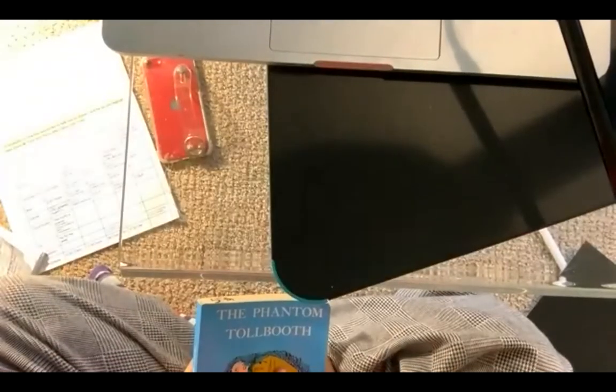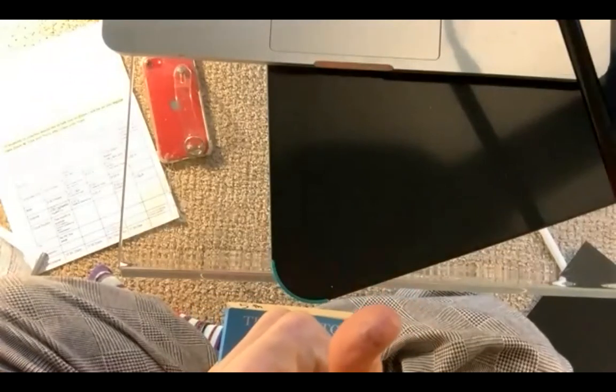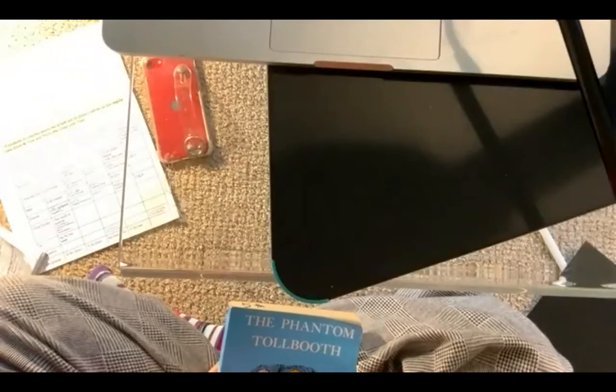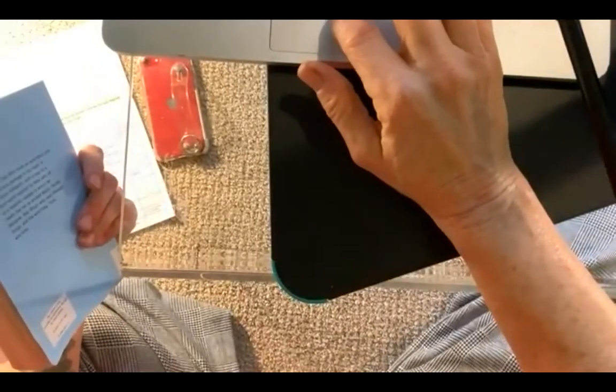Right now, you're going to be starting to keep track of all the characters. So please write down the names of the characters. Start to keep track of any images that come to your mind. And you may use your scratch art to start to create art, or you may just listen and do your art later.